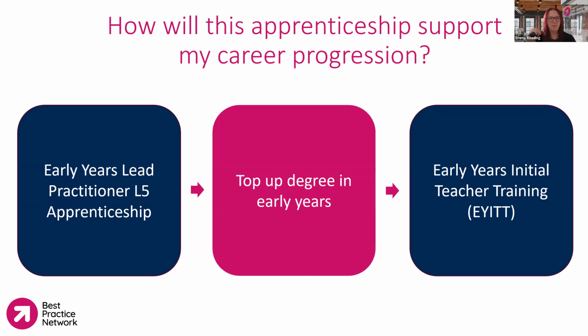It is a direct application to the university, so for those that are interested in that next step, we can give you advice and support in how you might apply, and you can then apply to do a top-up degree. If you then did want to do initial early years teacher training, then that is an option and something that Best Practice Network do offer. So you could come back to us after doing your degree and then complete your early years initial teacher training. So that is just one of the different routes that you could take if you wanted further study to get that full degree and the early years initial teacher training qualification as well.